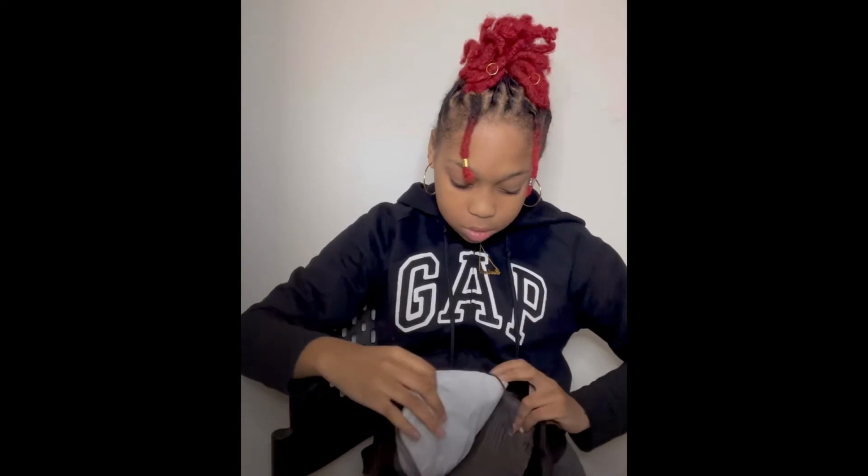This is the hair close up, by the way. And this is a 5x5 closure, y'all.